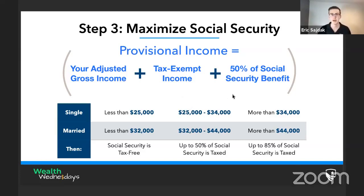What I want to zero in on is how they figure out how much of your benefit is taxed. Notice that everything in this equation is included dollar for dollar, except for your Social Security benefit. That's included 50 cents for every dollar of benefit that you have. So if you want to keep your provisional income number low and therefore keep your taxability lower, the more you have coming from Social Security, the lower this provisional income is going to be.